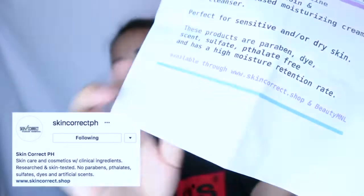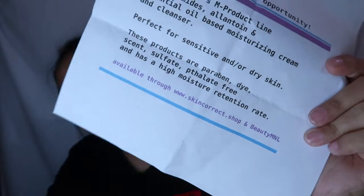The next is this one. So, medyo nasilip ko na to. Medyo na-open ko na to. This is from skincorrect.shop Beauty M&M. So, you can go and follow them or shop at. Here are the items they sent me. So, this is the first one.